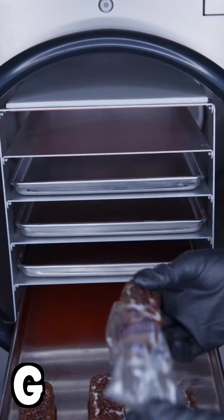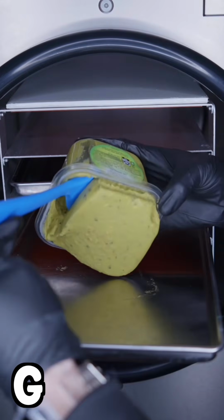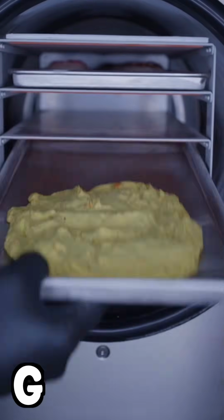That was Greek yogurt. We're freeze drying the alphabet, and today we're on letter G, so we're freeze drying everything that starts with the letter G, like Gancitos, Gushers, guacamole, Greek yogurt, and make sure you stay tuned because we're going to show the results and come back tomorrow for letter H.